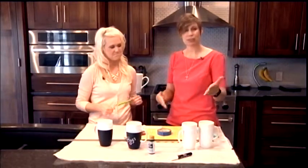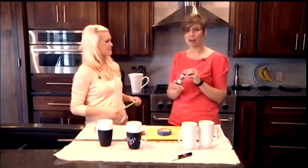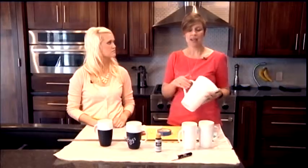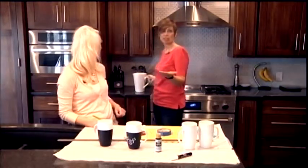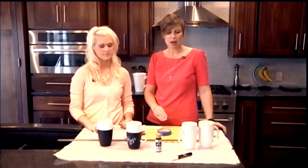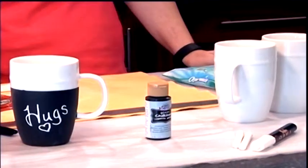Well, the supplies you'll need: this is called glass chalkboard paint. We found that at Hobby Lobby. We bought some plain white mugs. You could use any plain colored mug, or even glass, or even a picture. If you wanted to, you could create a message on here, and then you could paint the black on it. You'll also need chalk, a ruler, a Sharpie would be really handy, and some painter's tape.